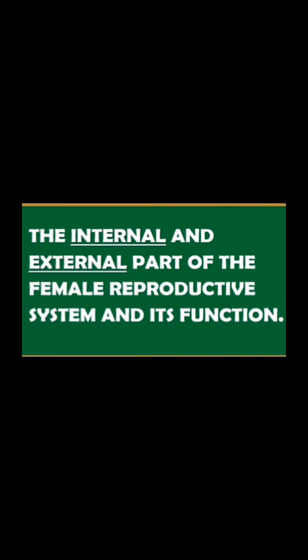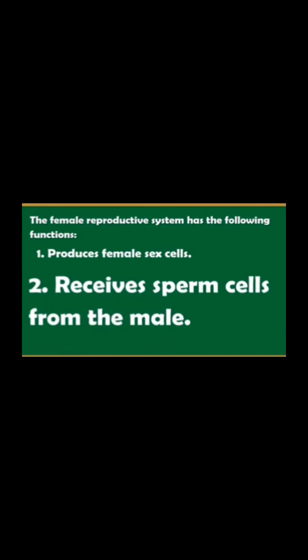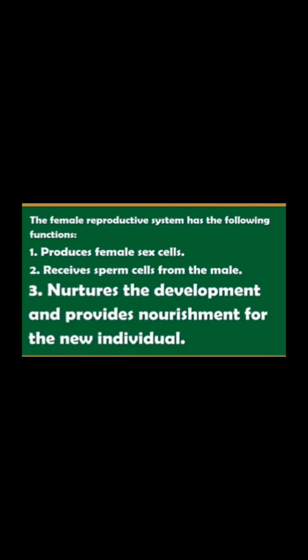What is its function, or how it works? The internal and external part of the female reproductive system and its function. The female reproductive system has the following functions. 1. Produce female sex cells. 2. Receive sperm cells from the male. 3. Nurtures the development and provides nourishment for the new individual.